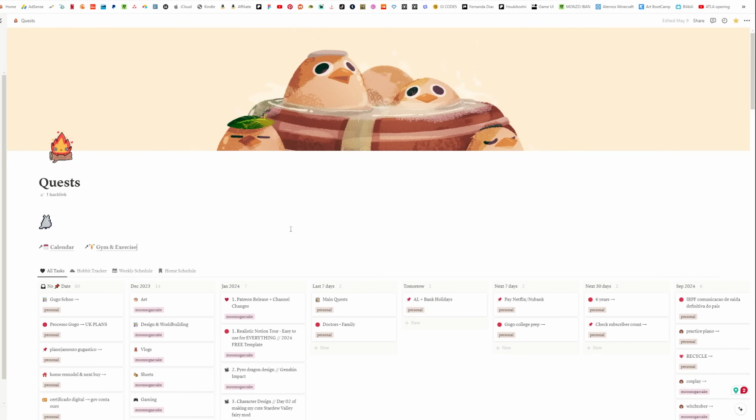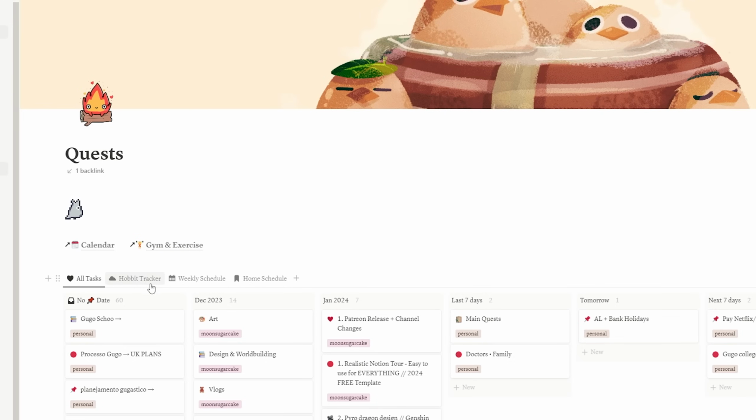Sometimes I also have a really good day and I want to do lots of tasks, so I can just look at what's next in the following week and I can just pull up to that day and complete it. I also have tasks that are only going to happen in 6 months, or recurrent tasks like bank holidays. It's just a reminder for me. But everything that I need to have in my mind that I need to plan out or do is on this board. Also, I have other pages here, which are other databases that I linked together in the same view, just so I can quickly access them.